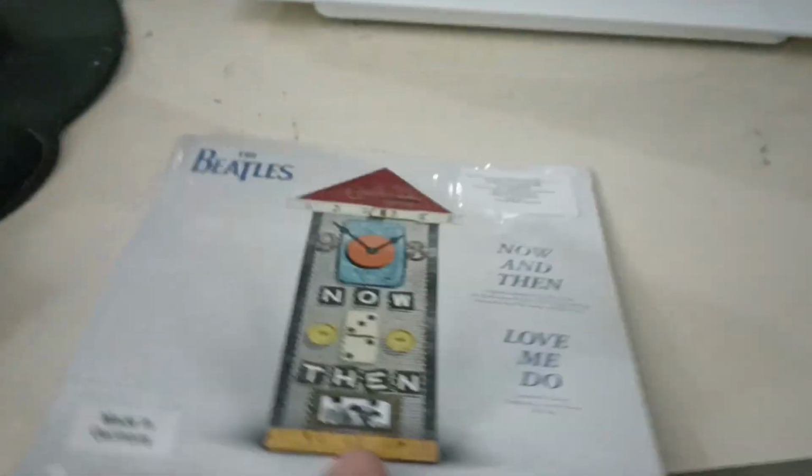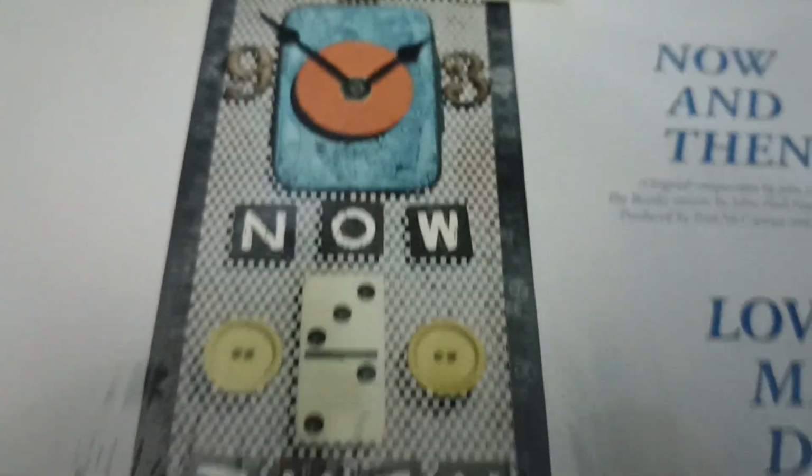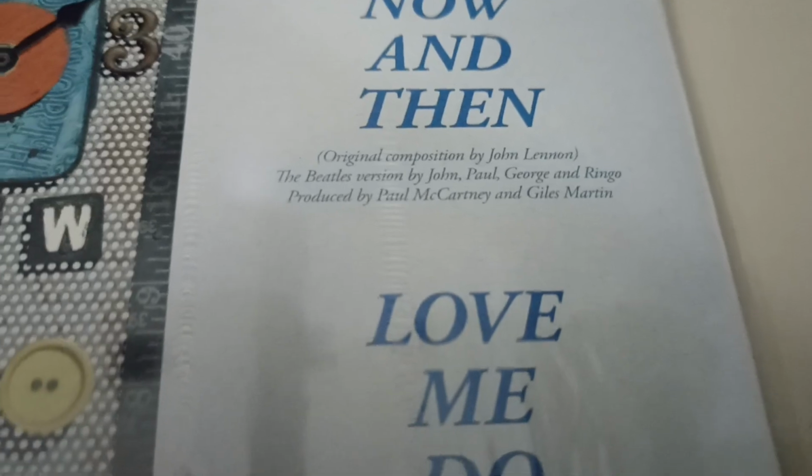Let me flip it over. Here's the back cover where you can see it says the Beatles here. There's the Now and Then, and here is just a sticker, the import sticker, and then here's some more. There's more info, and it has the B-side of Love Me Do. It says Made in Germany, and there's some stuff that's kind of hard to read for me.